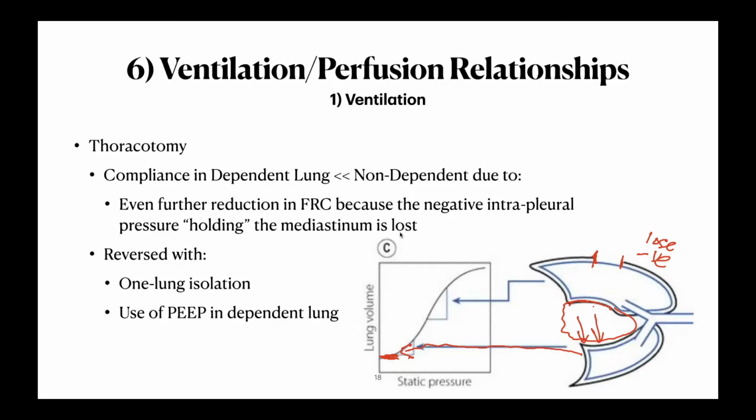And so what that means is that when you do thoracics and you have an open chest and you have someone on 2-lung ventilation, so you haven't isolated yet, what will happen with the mechanics is that the ventilation will preferentially ventilate the top lung or the non-dependent lung because of this concept here. And so the way that you reverse it or optimize it is to initiate one lung ventilation. With one lung ventilation, you're only ventilating the dependent lung, and then the use of PEEP as well will help move the compliance of the dependent lung further up this compliance curve. So those are the techniques that you would use to help improve compliance in the patient who's having a thoracotomy with an open chest with the dependent lung. Okay.